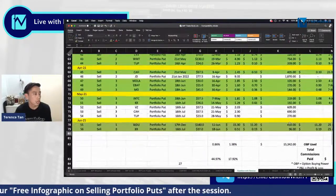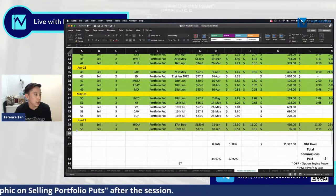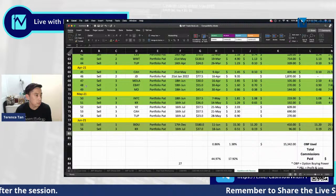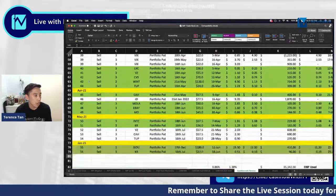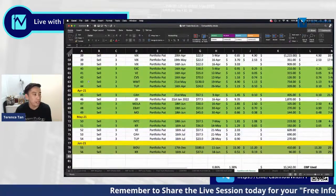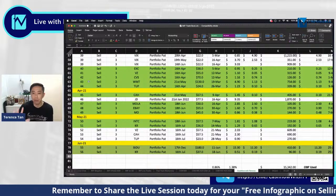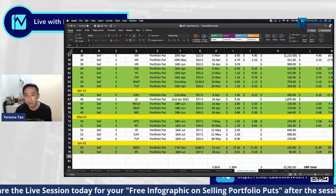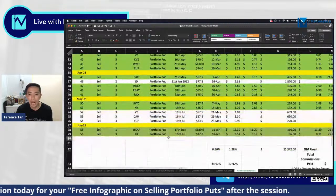Okay, all good. We have 56 trades in total, right? 4 trades plus 1 portfolio hedge, 5 left open, so we've realized 51 winning trades with 5 open trades so far for the entire portfolio. All right, thank you, William.